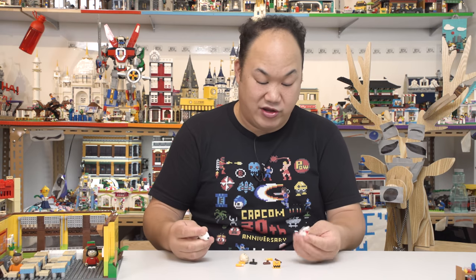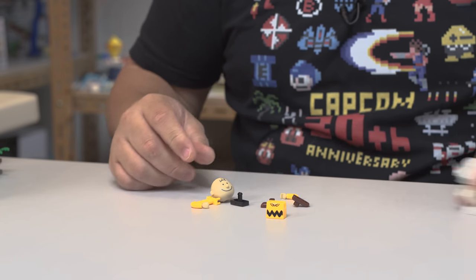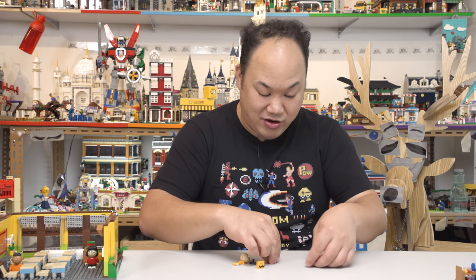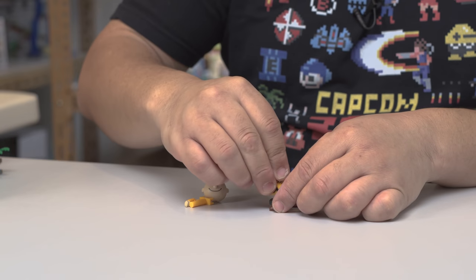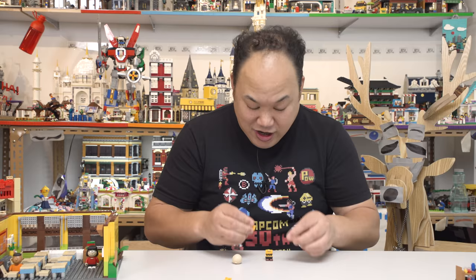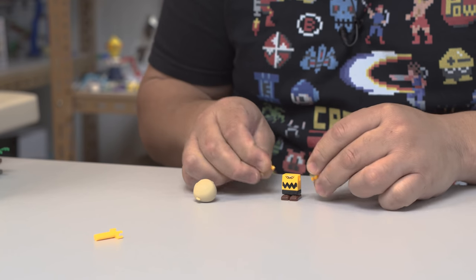Snoopy, sort of the similar thing. He's a lot easier because he's kind of pre-built already. So we'll just put Snoopy there and let you guys see this is how you build him. So you have his two little feet. Put the legs on there like that. And you put the body on like that. Now for the arms, they're a little bit tricky. You have to kind of push them in snug, not loose. If you make it loose, this won't work, right?